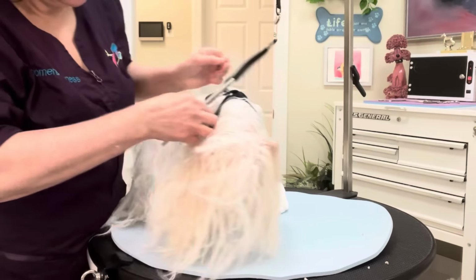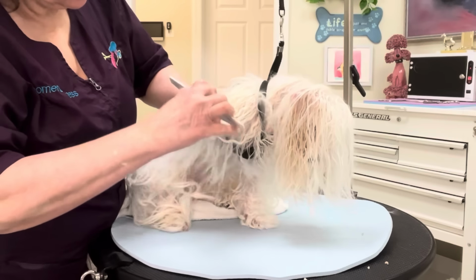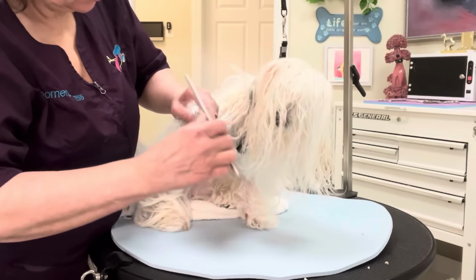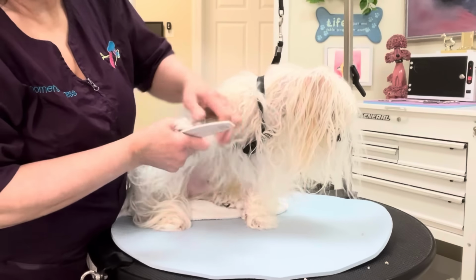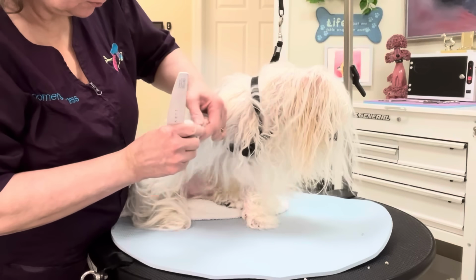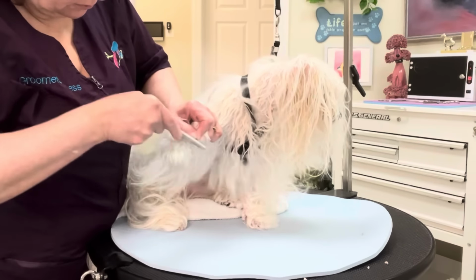When I blow dry the dog, I use the proper brush for the coat type. And then when I'm finished with the blow dry, I run a comb over the entire dog from nose to toes, making sure there's absolutely no snags in that dog's coat anywhere.